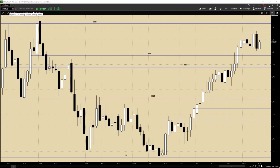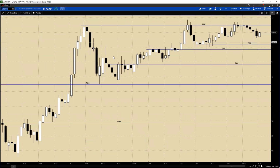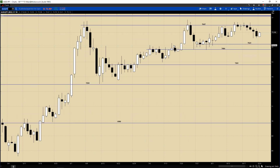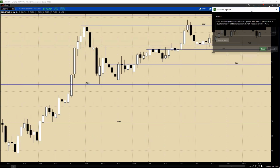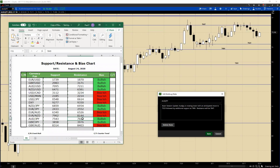Now we'll move on to the Aussie yen. So the Aussie yen is rotating lower with an anticipated move to 75.23, followed by additional support at 74.84. Resistance will be 76.47. And support 75.23.